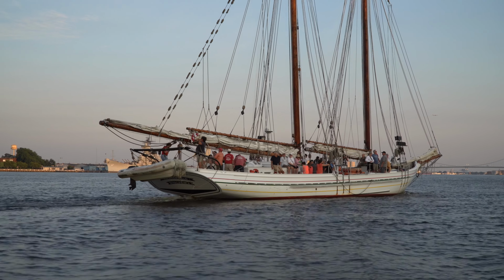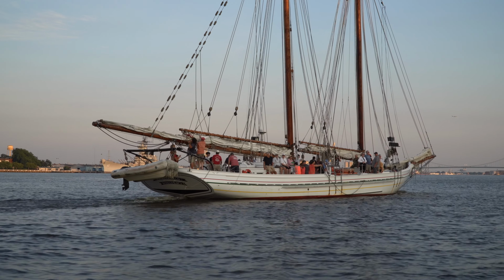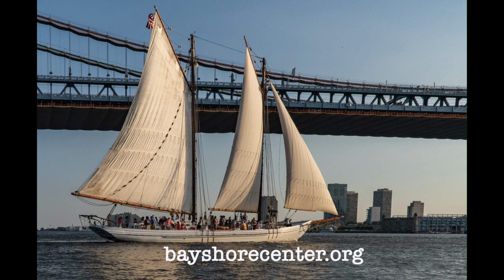Think of the boat's mission as a safety talk for the planet. Go for a ride, help hoist those sails, have a little adventure, and do good, all in one very enjoyable sunset cruise. It is no surprise that a few passengers come back as volunteers and donors.